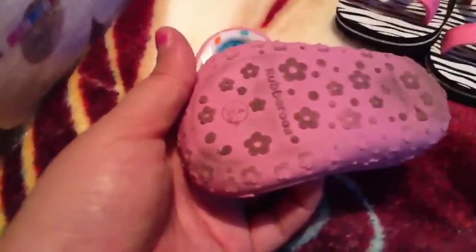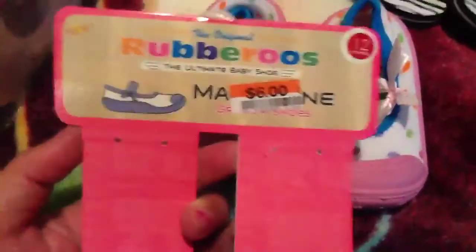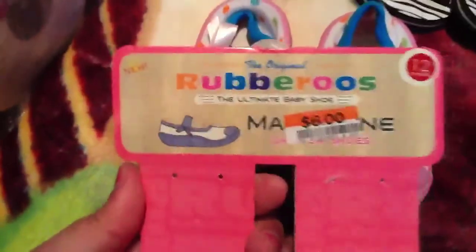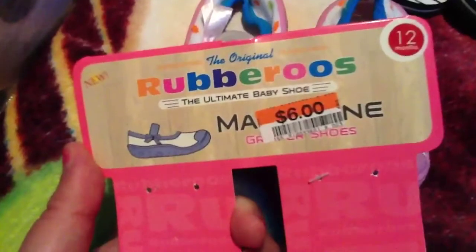Okay. What else did we buy? Oh, Abby was the one that really got a lot of stuff. We went to Burlington and we found these shoes, which she already used. They're size 4. They are the Rubberoos. We found them for $6. I've seen them before for like $10. These are the original Rubberoos, the ultimate baby shoe. 12 months. She's going to be 15 months, but she's wearing size 4.